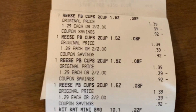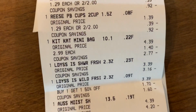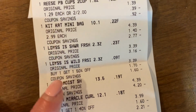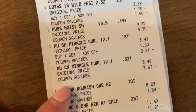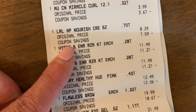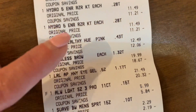All right, there are my Reese's at $1 each, 2 for $2. So there's 4 of them. There's my big bag of Kit Kats on sale for $2.99. There's my Lady Speed Stick, buy one, get one half price. There's my Aussie, buy one, get one 40% off. I got 3 of them. There is the L'Oreal cleanser for $8.29. There are both of my razors for $11.49.